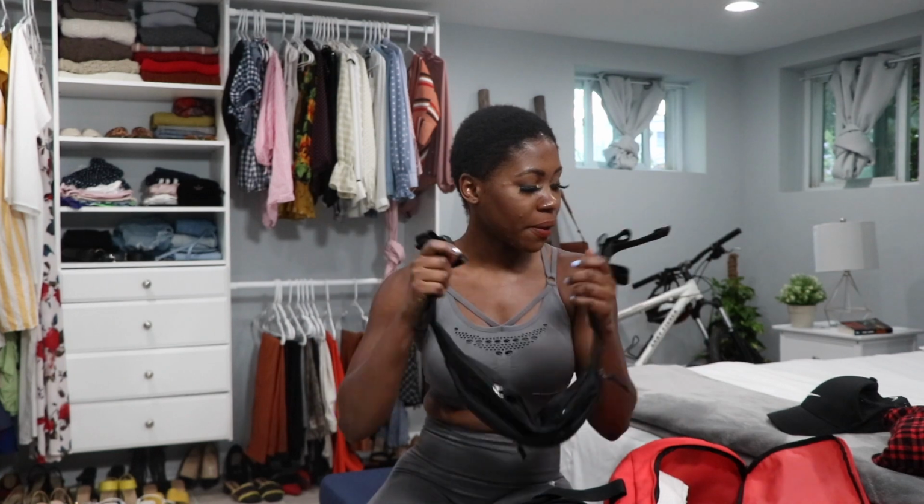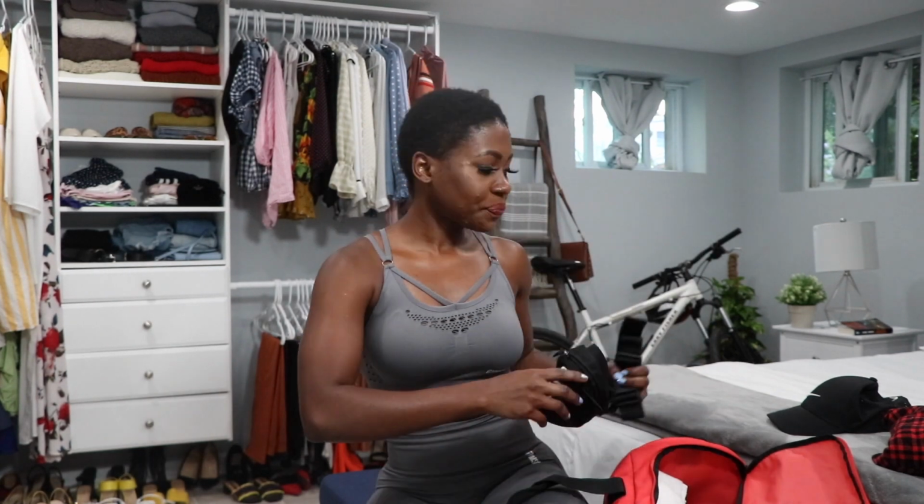Also, when I'm running outside, I like to have my fanny pack with me because I can just put in my phone, my keys, maybe a mask, just things that I would need while I'm on the go that I don't necessarily need to put in a gym bag to carry around. So that's why I have a fanny pack.